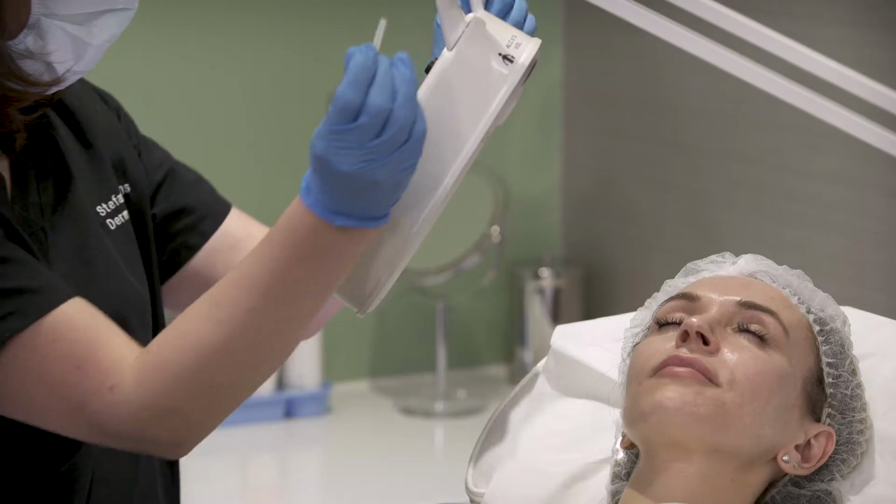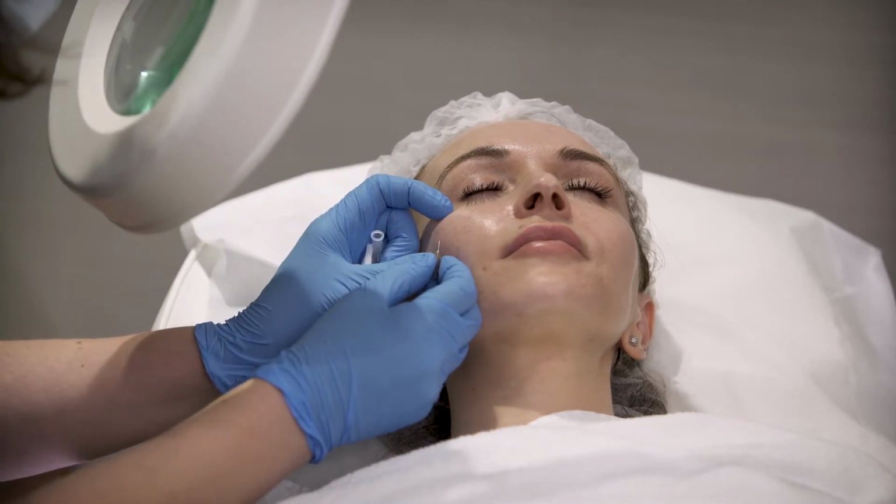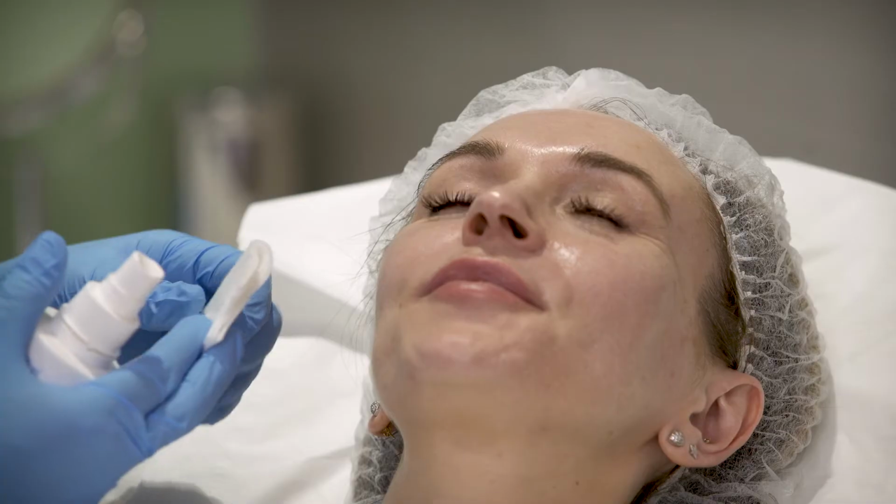Subcision is a type of treatment that we use for acne scarring where there is a fibrous tethering under the scar. So it's basically a tissue that pulls the scar down, and we have to release this tissue to be able to release the scarring. Sometimes we do that with a needle, sometimes we do it with air pressure, and sometimes we add a little bit of hyaluronic acid underneath the released scar so it doesn't attach again.